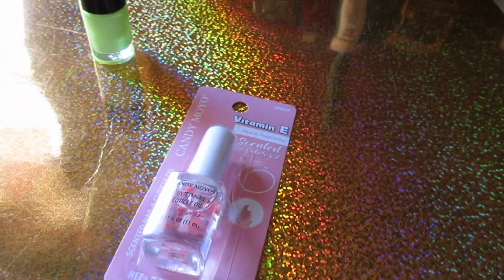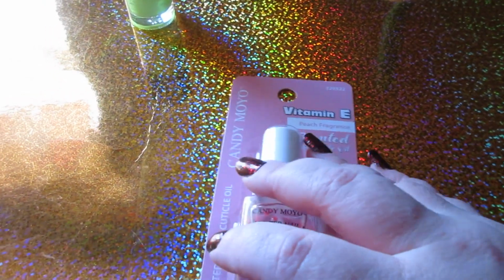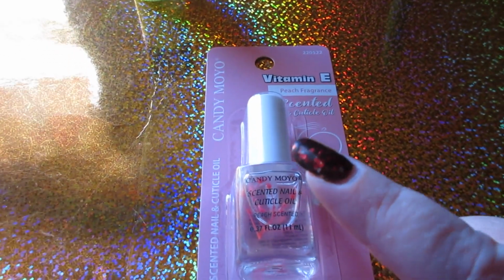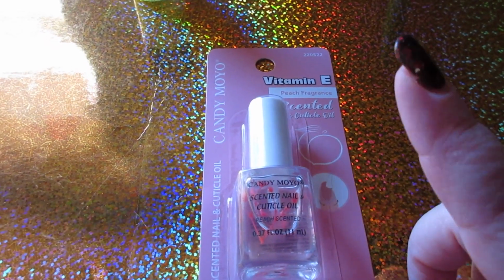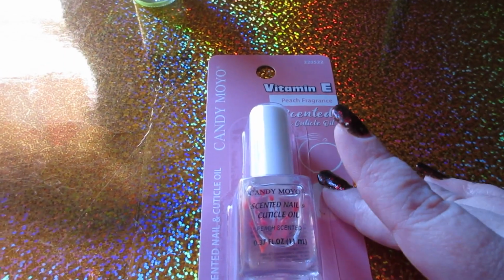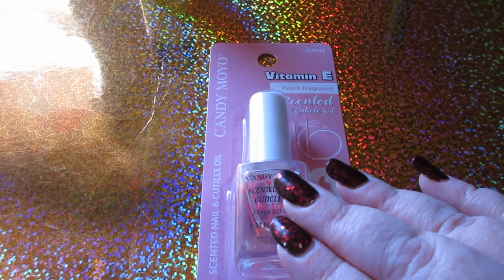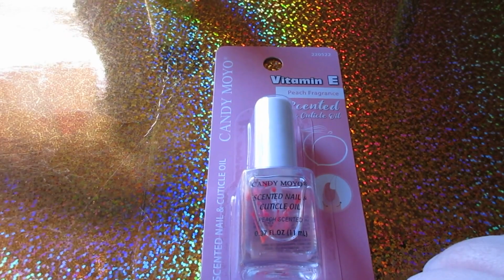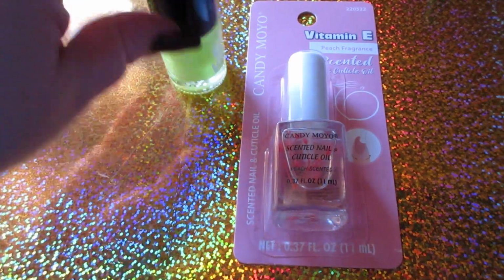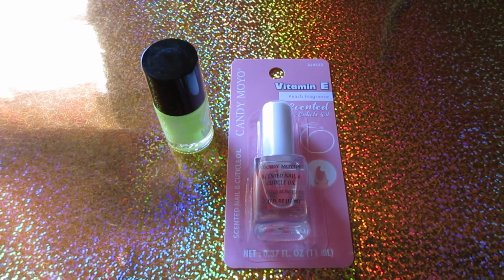I'm thinking, if anyone's interested, about doing a full video on doing a full set of nails using Dollar Tree products. So like the cuticle oil, files, the base coat, the strengthener, the top coat, nail polish, all the steps that I would take normally in a polish change, doing it with all Dollar Tree products. So I'm thinking I'm going to film something like that and use some of these really pretty new products that I have. So that's all for my Dollar Tree haul today.